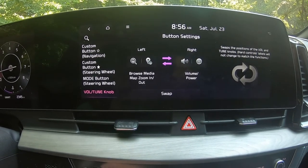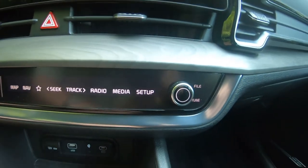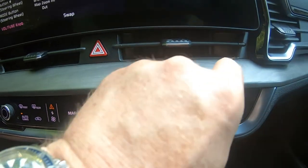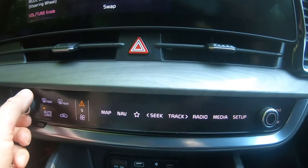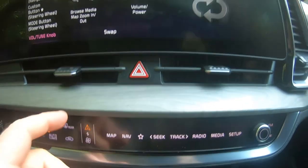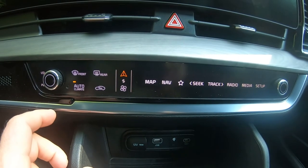Now where is the on-off? Well, that's not it. So over here to the opposite side where it says tune and file, that's actually the on-off switch and the volume, you see. And this over here is the tuner. So what do I do about that if I don't like it that way? You press swap, and now over here, it's back to what we would consider in these United States normal.